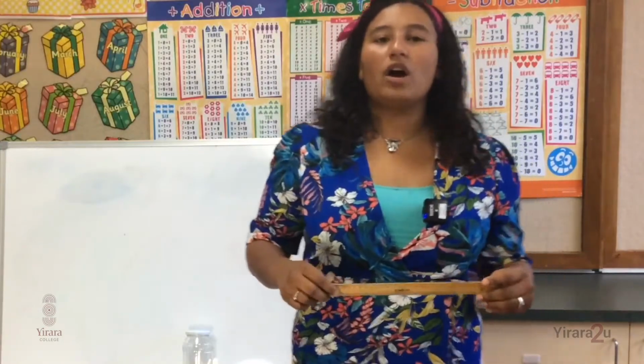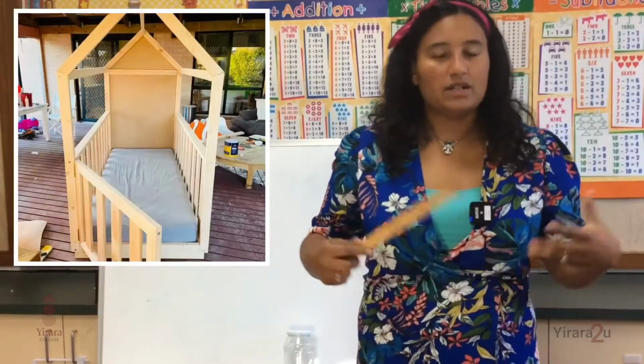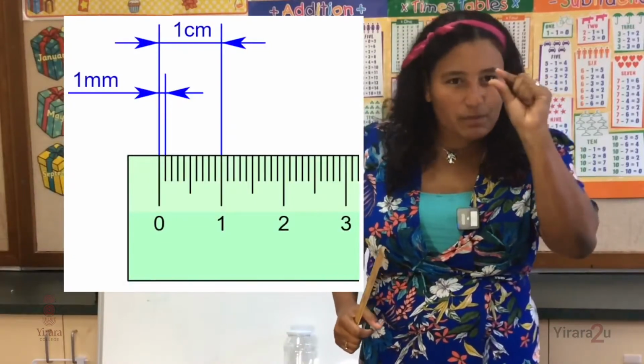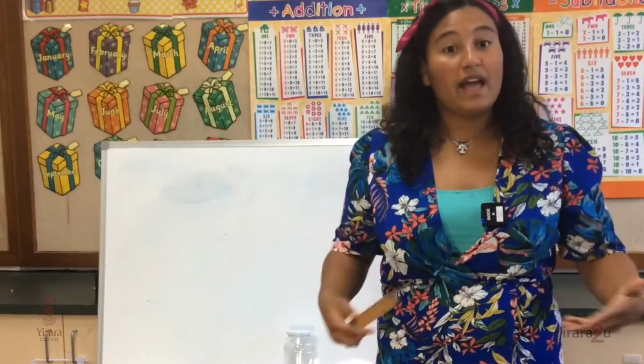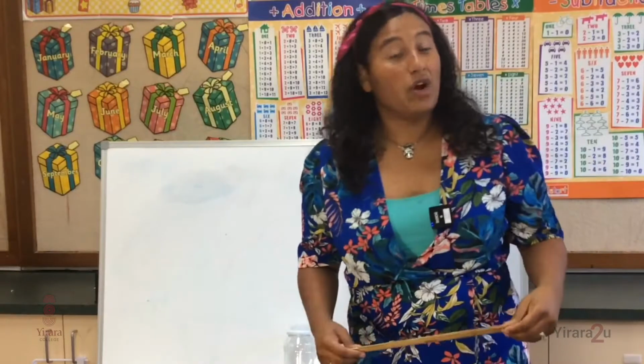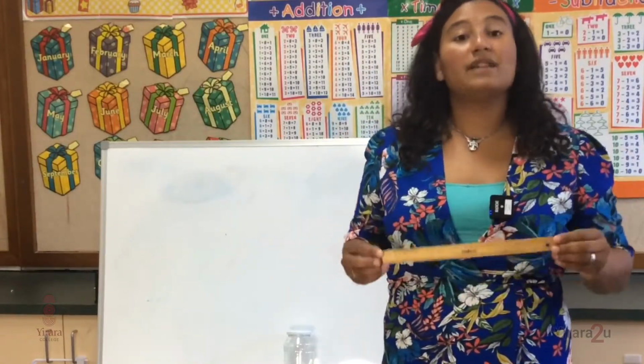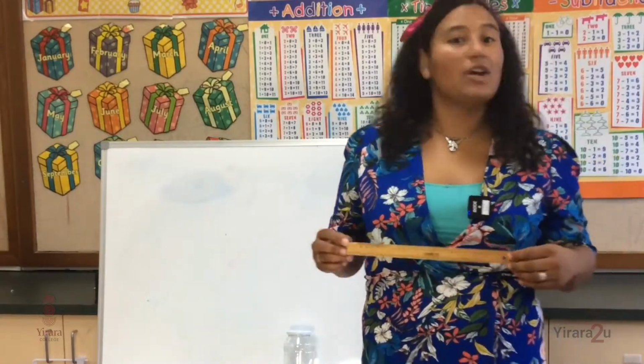Now, millimeters are often used in the building industry. So for tradies or builders or engineers, they need to get everything just perfect. So that's why they use millimeters. My husband is a carpenter, and when he's talking about how long or tall something is, he'll tell me how long it is in millimeters, not centimeters.